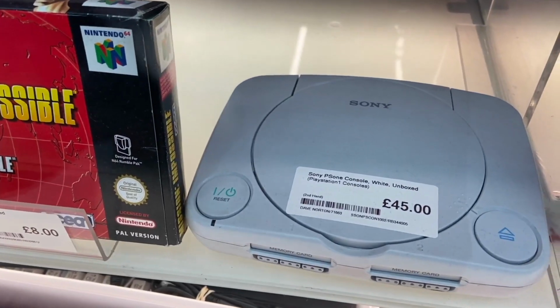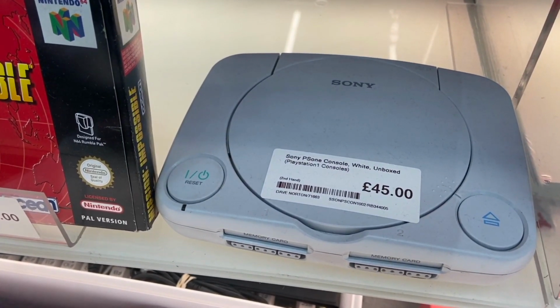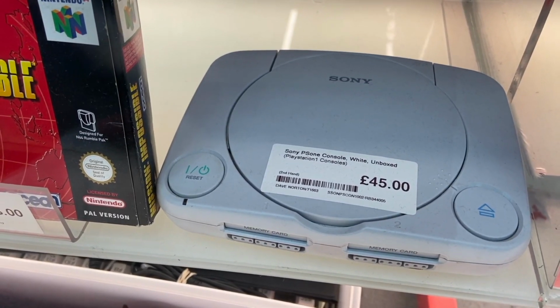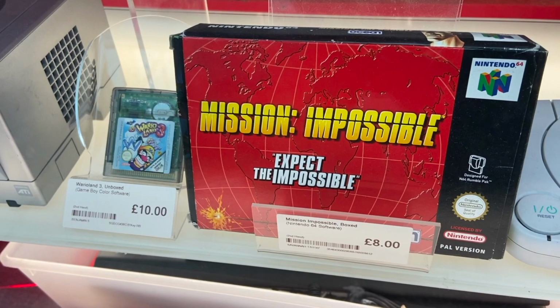Oh man, that PS1 looks pretty rough, I will say. That's going for about $60. Man, whoo boy. And then we've got, yes, I cannot believe Mission Impossible is only £8 complete in box. That's like $11. Oh, if I could buy the American version for $11, I would do it in a second. Actually, after I film this, I'm going to go see how much a complete in box Mission Impossible is for the N64. Ooh, and it uses the Rumble Pack too.